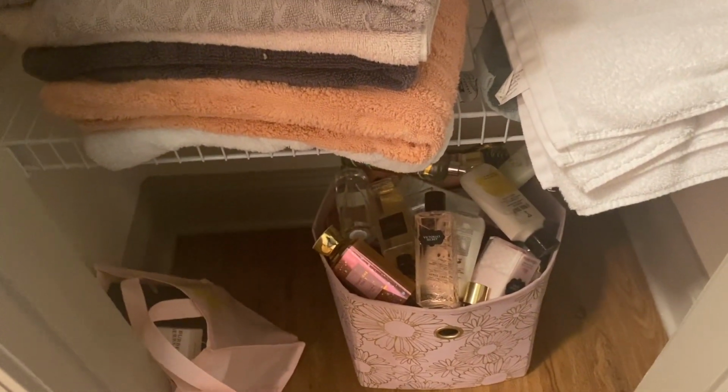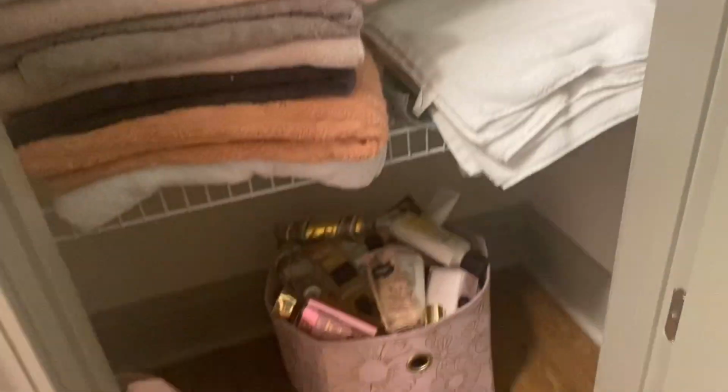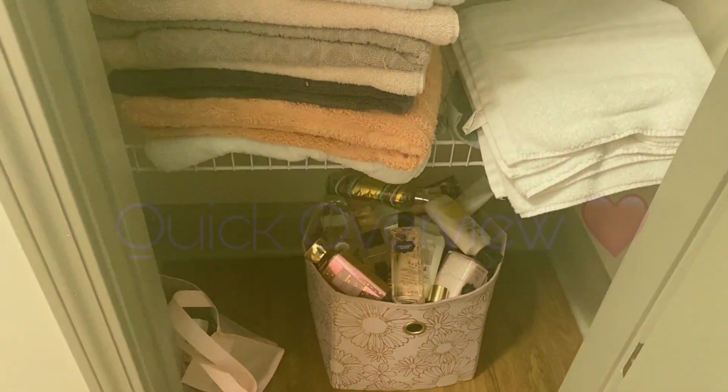And then these are all my perfumes and lotions. Y'all, I told y'all I had a whole lot. Like, look at this. This is so much. This is no body wash. It might be one or two body wash. The rest of it is lotions.